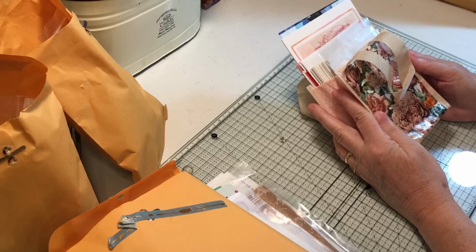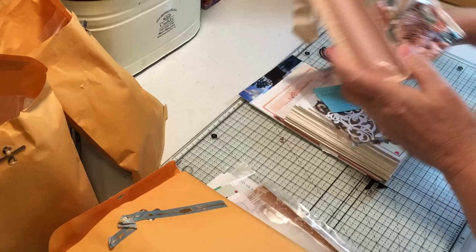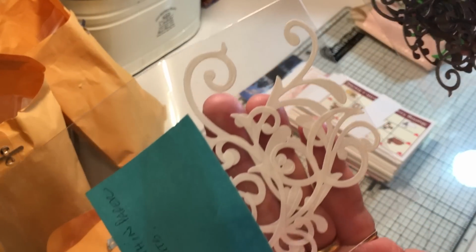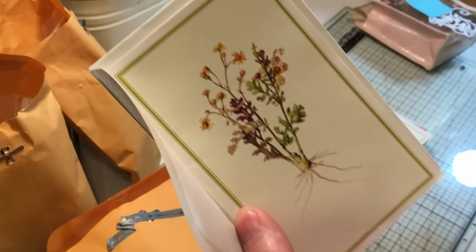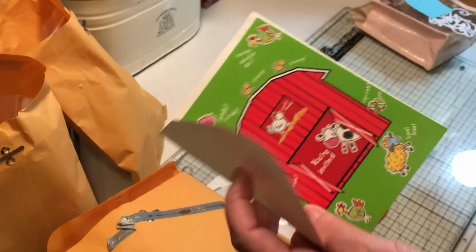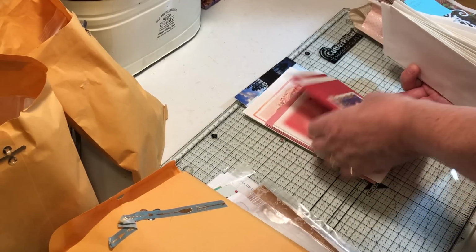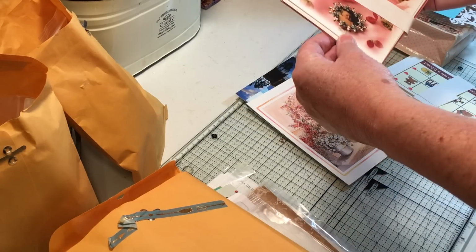Okay, and then this adorable little bag, this adorable, adorable bag, had some fun things in it. Die cuts. She did some white die cuts and then some colored ones. So that's super fun. And then note cards. I love these. Look at those. Won't those be fun in a botanical journal? Little farm ones. I don't know. We'll see what all my friends take, and then we're going to have to figure out what I do with all this stuff.